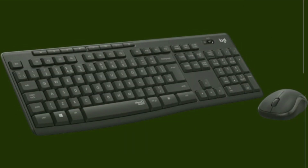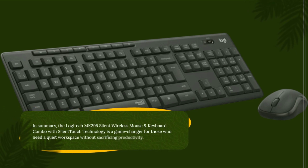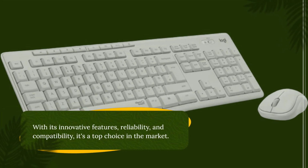In summary, the Logitech MK295 Silent Wireless Mouse and Keyboard Combo with Silent Touch technology is a game-changer for those who need a quiet workspace without sacrificing productivity. With its innovative features, reliability, and compatibility, it's a top choice in the market.